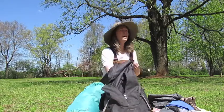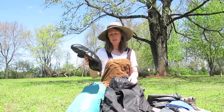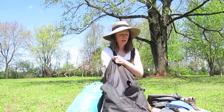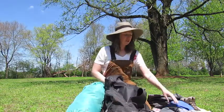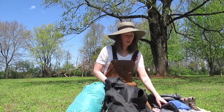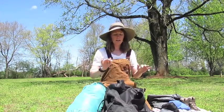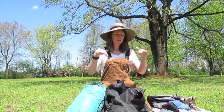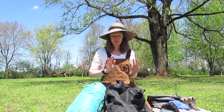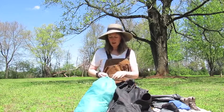There's my clothes bag. Lastly, taking a garbage bag. This acts as a liner inside my pack. I find that your normal pack cover sometimes isn't that great, so I just wanted an extra layer. So I put the garbage bag inside and then put all this stuff inside that, so it keeps it totally waterproof. This is my clothes bag.